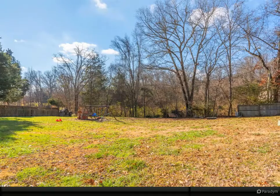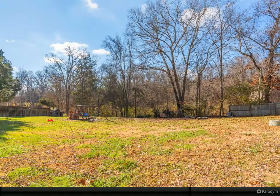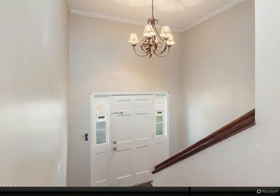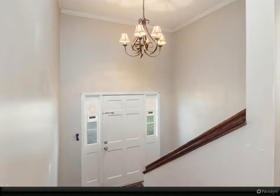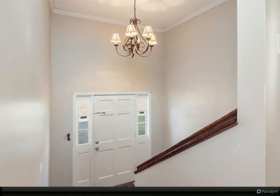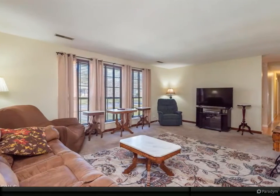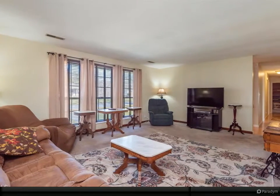Multi-generational living, rental income, live on one floor, rent out the other, or just use the entire space for your own needs. Large and flat yard, and several updates throughout. Four bathrooms, two covered decks, a screened porch, and so much to love about this home.